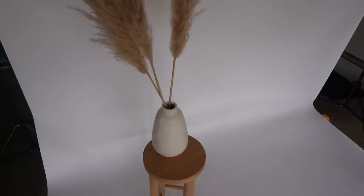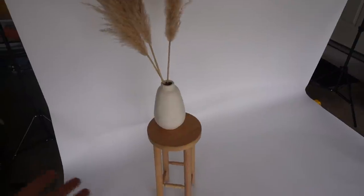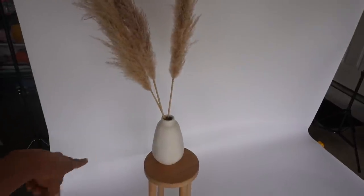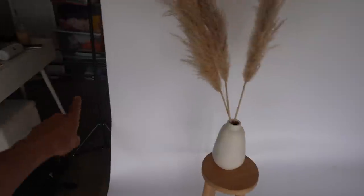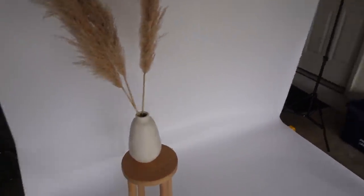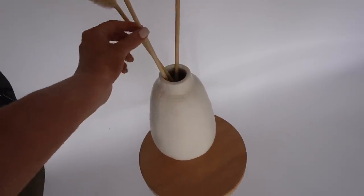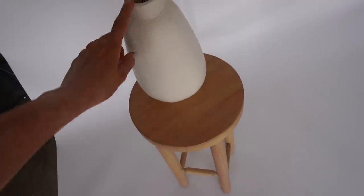Lately, because natural lighting is the best and we've had decent weather in Florida, it's not been too hot, I've been shooting out in the garage and I just have it set up on my little backdrop thing. I will link the exact backdrop that I have. It's from Amazon, and then of course the little tripod stand to hold it up. This is from Target. I think you can still get this from Target, but this is from a while ago.